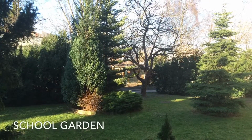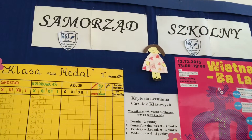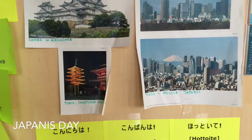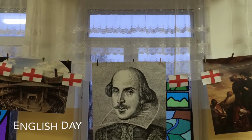We have got a school garden. The merits of each class is the total amount of good grades. We have countries days in our school. Our school is perfect. And now I will tell you about my city, Warsaw.